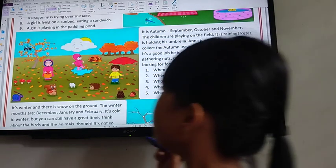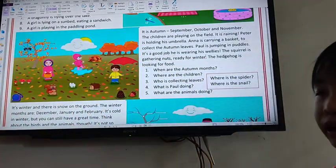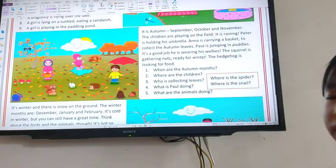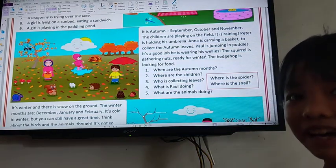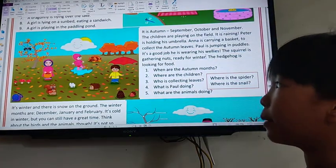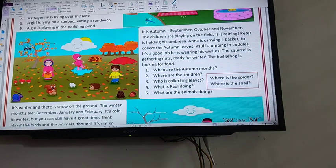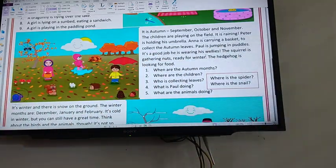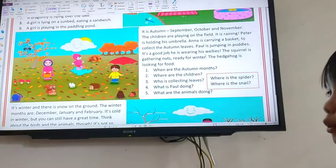Where is the spider? There. Okay, there is a spider. And what is the spider making? Yes, the spider is making a web. Okay, where is the snow? Yes, the snow is purple. And the snail is going to see some food for winter too.